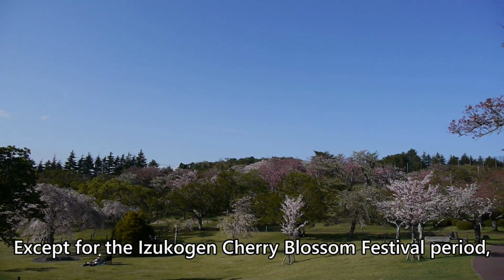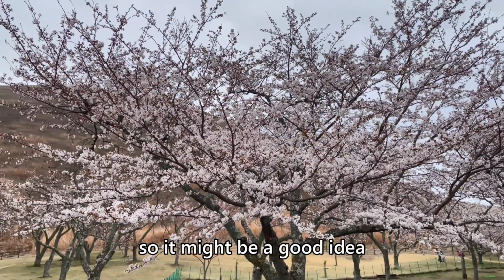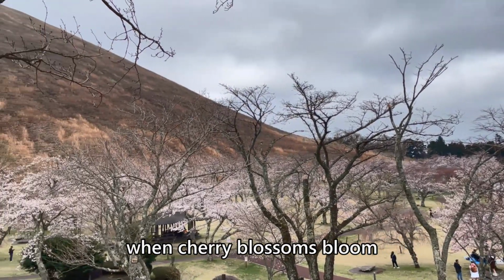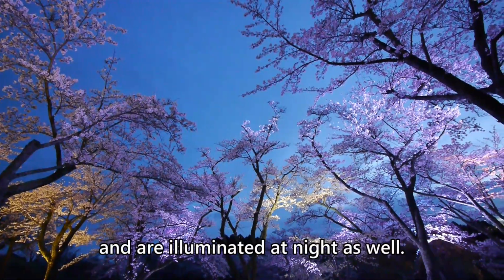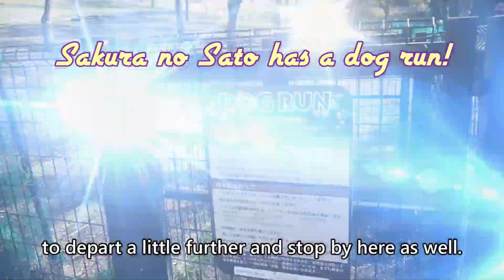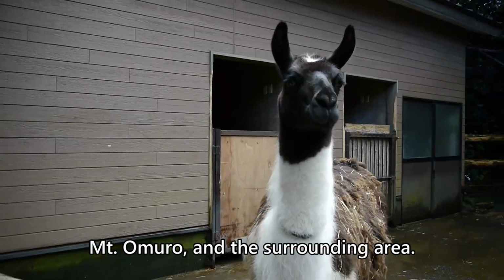Except for the Izukogen Cherry Blossom Festival period, which runs from late March to early April, there are relatively few visitors, so it might be a good idea to bring a picnic lunch on a sunny day. Additionally, the Cherry Blossom Festival is the time when cherry blossoms bloom the most throughout the year, centered around Someyoshino, and they are illuminated at night as well. If you are going to Mount Omuro, it might be a good idea to go a little further and stop by here as well. This time, we introduced Ito's iconic tourist attraction, Mount Omuro, and the surrounding area.